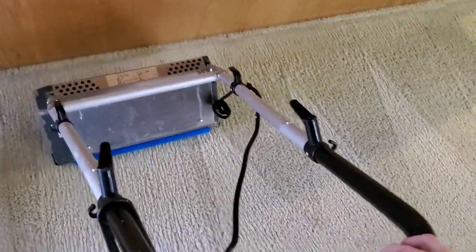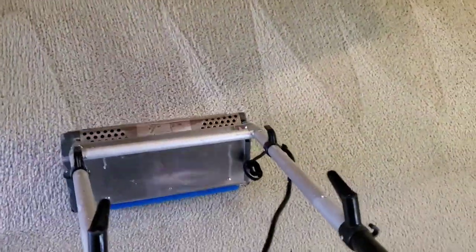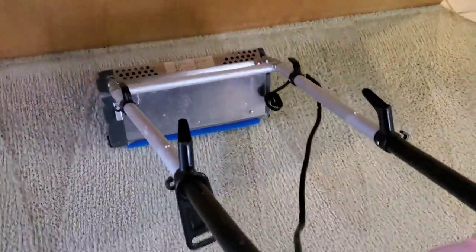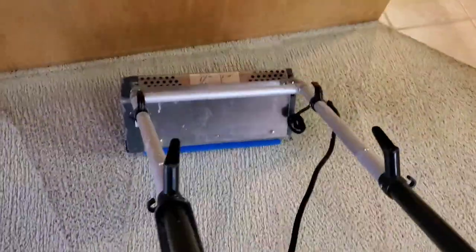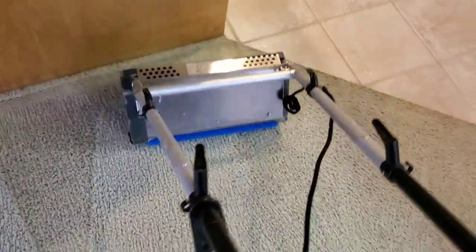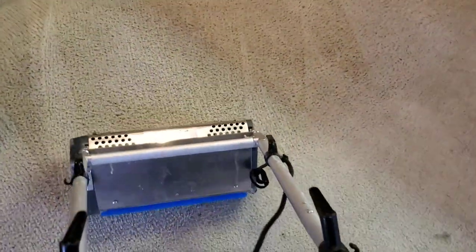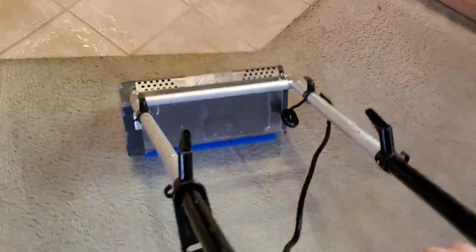So like I said, before I even got started, look at the difference it makes already, just CRB and pre-spray. I fully believed that I could make it look better to save them money and be able to better plan for when they're actually ready to replace the carpet or put a different floor in.